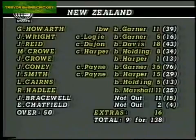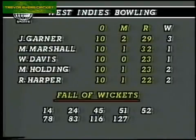The only redeeming feature in that is that they got through to their full 50 overs, after at one stage it looked as though they'd be bowled out in something like 39 or 40. The only worthwhile partnership there, Coney and Hadley, 33 in 9 overs, with Coney top scoring in his usual dependable manner, 35 from 76 balls. The bowling figures for the West Indies: Garner, 3 wickets, bowled beautifully again today. Marshall was astray in direction.